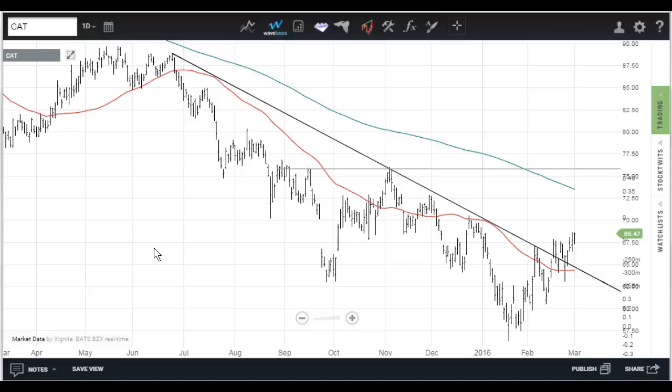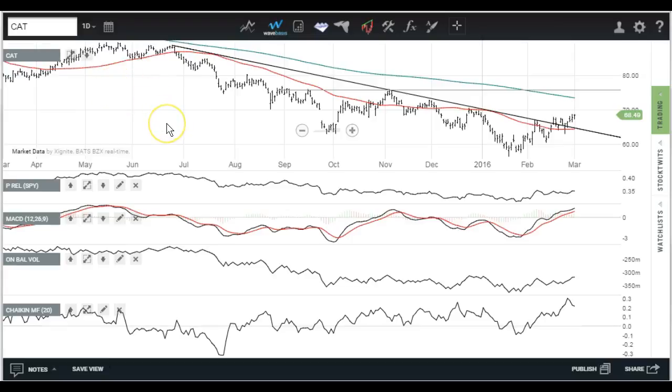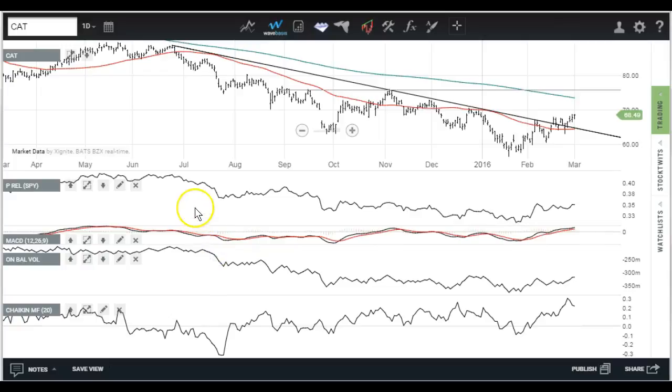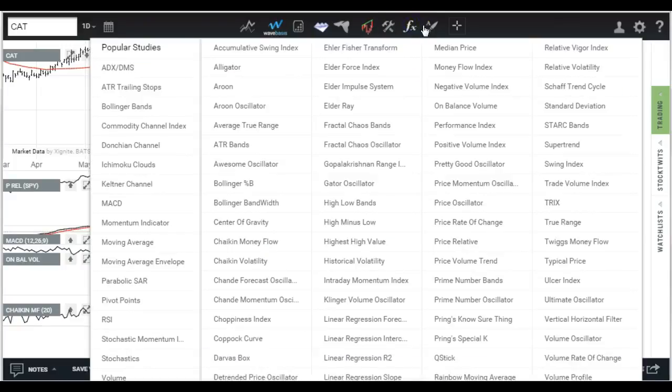So let's take a look at a few indicators. Don't get scared here because a lot's going to pop on the screen, and we'll just go through them individually and then get rid of them. First one is price relative. This is just performance versus the S&P 500. Let's see if we can make that a little bigger and just draw a little trend line on it.